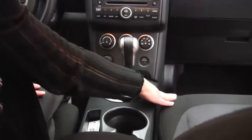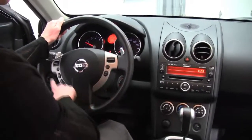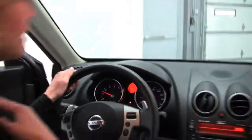Again, check out these awesome seats. This does have a sport mode as well. Cup holders, center console, cruise control, steering wheel mounted controls, and Bluetooth. This vehicle has 26,751 miles on it. Definitely worth a look.